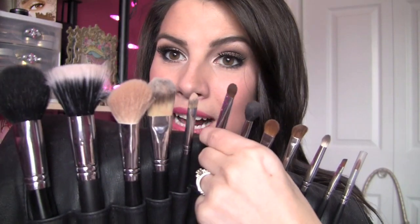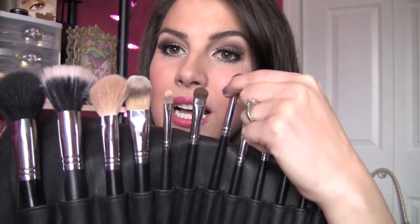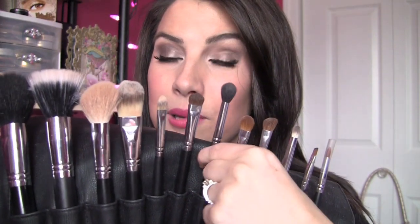And I love it with this brush. I use the powder brush every day. Powder, bronzer, things like that. Love this as a contour brush. And I'll also sometimes use that for blush. Total must have here, just kind of a flat brush to pack on your eyeshadow. And super love this blending brush.